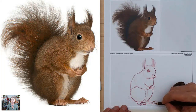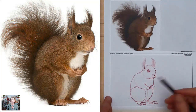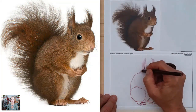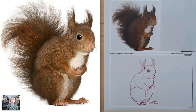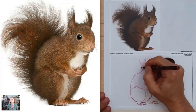So we do know that they have five toes, but you can't really see all of them. So I'm just doing these zigzaggy things that show that we've got some various toes. Now we're going to add that tail and just keeping it light and fluffy. And those lines are really skinny, so I think I sharpened my pencil a little bit there.